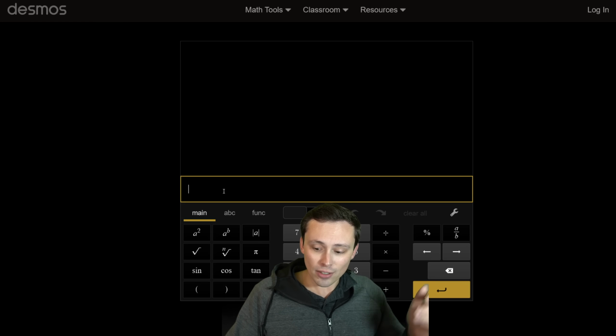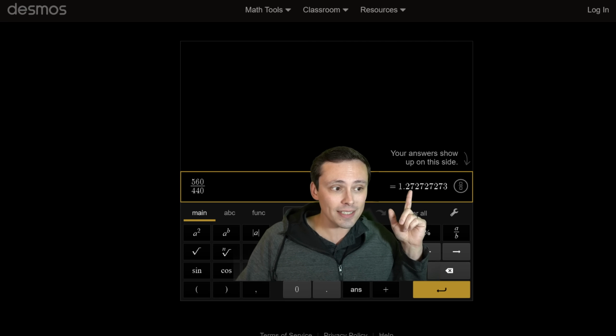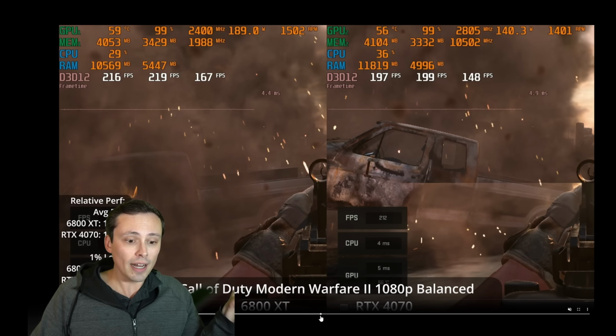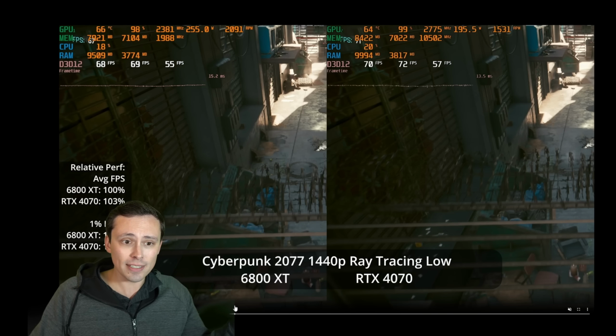And so if we look at 560 divided by 440, this means that the 4070 currently costs 27% more money. And as we just saw, these are offering extremely similar gaming performance when you're not using heavy-duty ray tracing. So, certainly something to consider.